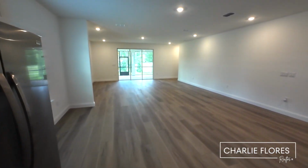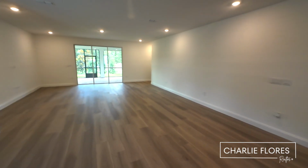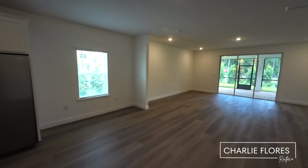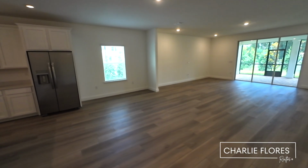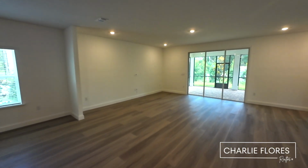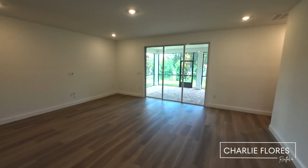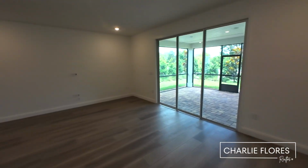Okay, next we have the dining room area, which is this area here. Okay, this space is about 16 feet 6 inches by 10 feet. And then followed by the great room. This space here is about 19 feet 6 inches by 16 feet 9 inches. Connections over there for a TV.